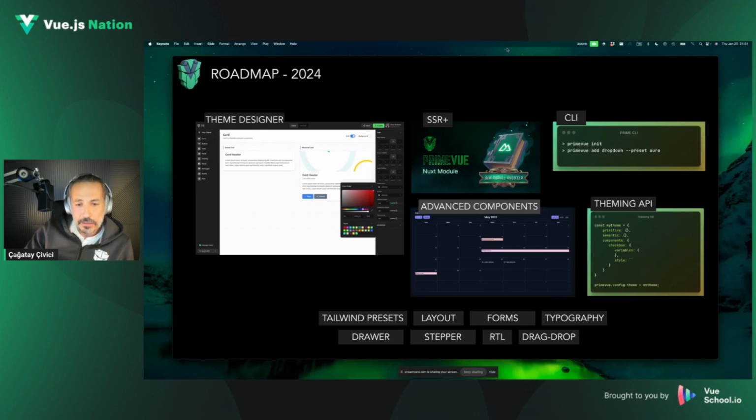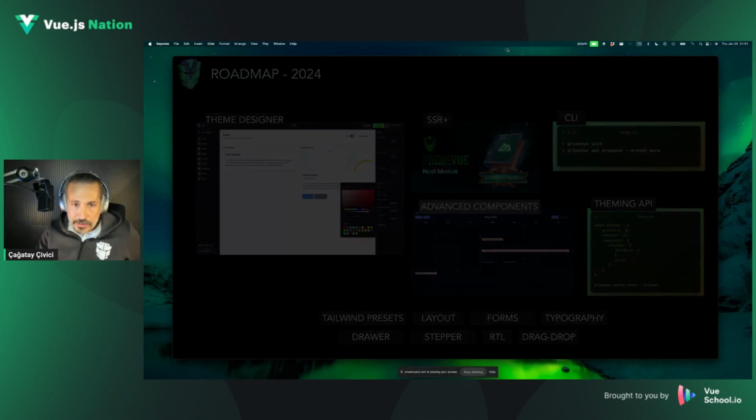And to wrap it up, by the end of February, we will also have typography components, layout components like grid, things like that. Drawer, stepper, and drag and drop utilities will be available in the second quarter, plus the RTL support as well. And I think in the next couple of weeks, we will finish the Tailwind presets and start working on new presets like Aura and Material.